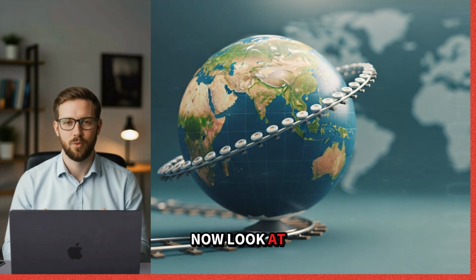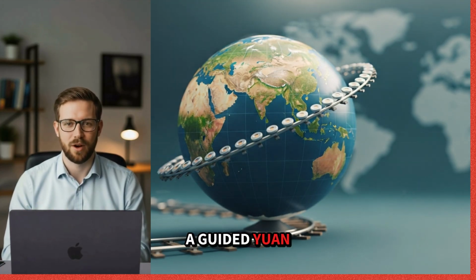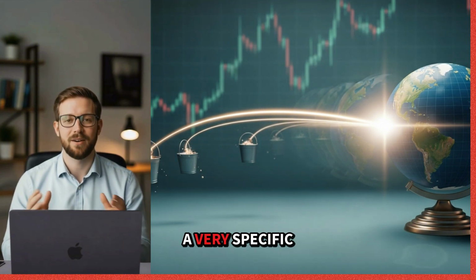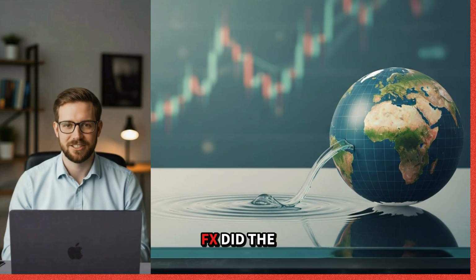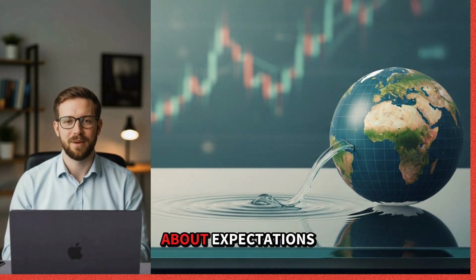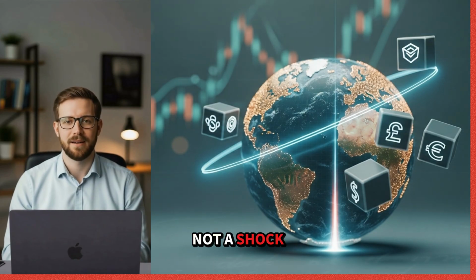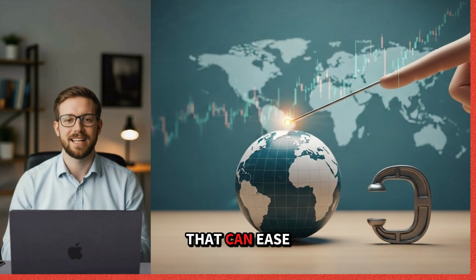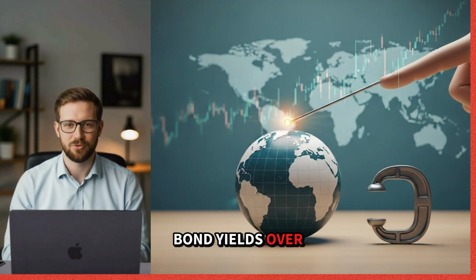Now, look at why it matters. A guided yuan rally changes regional FX behavior. Markets responded in a very specific pattern. FX did the work first, because the fixing is the receipt. Rates were mostly about expectations, not a shock. A firmer yuan can reduce imported inflation at the margin. That can ease pressure on local bond yields over time.